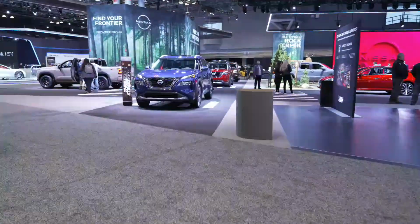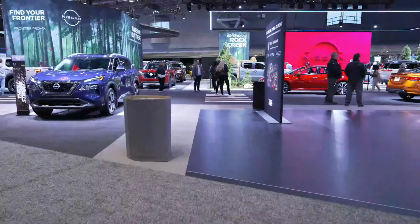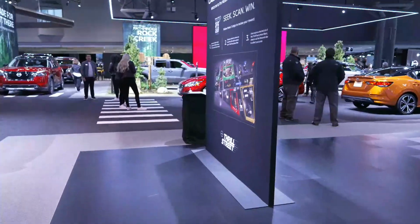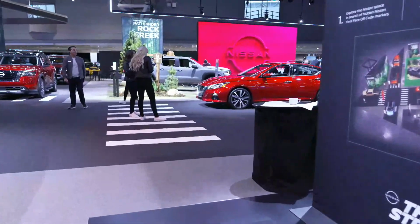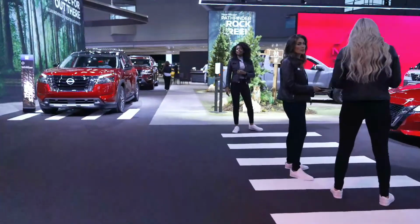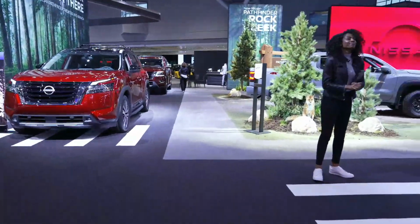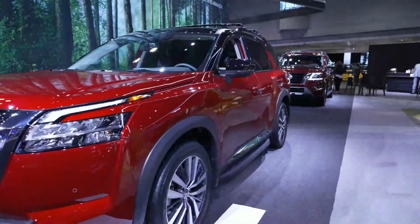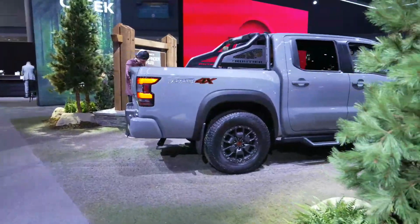Oh, we're in Nissan. Guys, this is my favorite car of the show right now because it pulls at the heartstrings. Brings back memories. Oh, we're gonna walk through Nissan, but specifically one car. Can you guess what car it is we are walking to? No, it's not a truck. No, it's not the SUV. Nope.